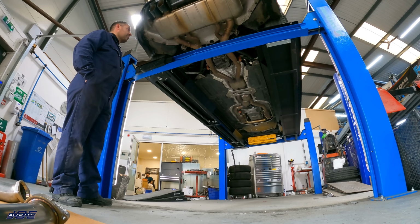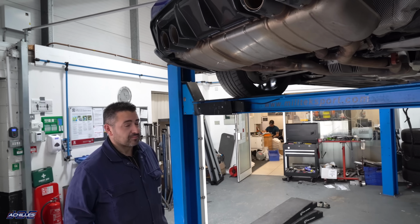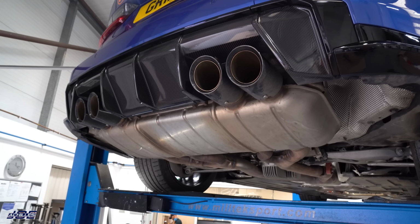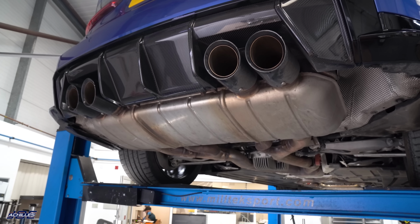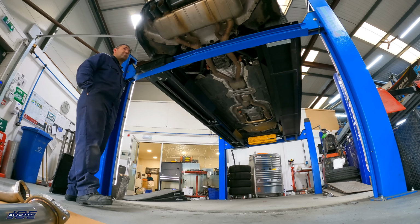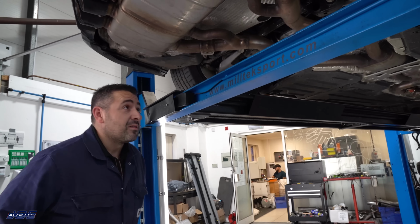Okay guys, I'm now underneath my car with Kev, who's worked at Miltech for 20 odd years, so absolutely knows his stuff. We're going to have a quick look around and see what the standard or stock exhaust is, look at the fitments, where we're going to be connecting the new system, and just have a general look underneath the car. Kev, appreciate your time. No problem. Let's get under there and have a look at the system.